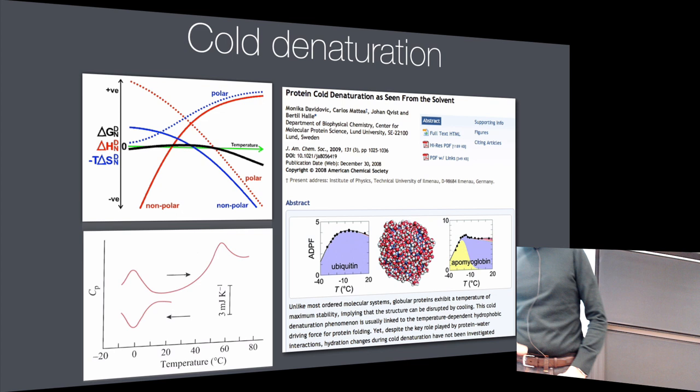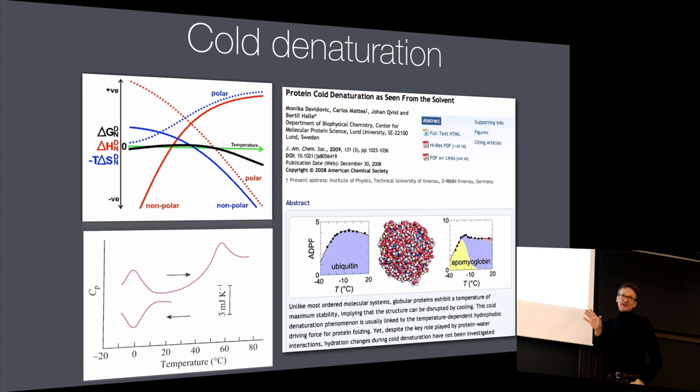But the cool thing is that there is cold denaturation of proteins. When I was roughly your age, this was super cutting edge, and it was just the first few cases where people had been able to identify it. Basically, you need to separate all the polar versus non-polar interactions. Forget about the top on the left, right? But the point is that there are cases where we've been able to see cold denaturation in experiments.